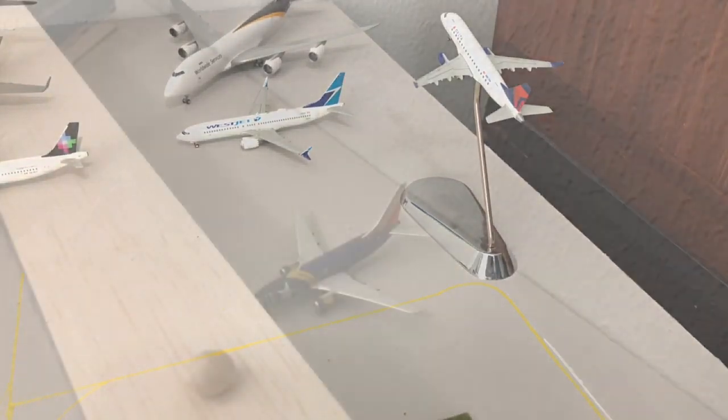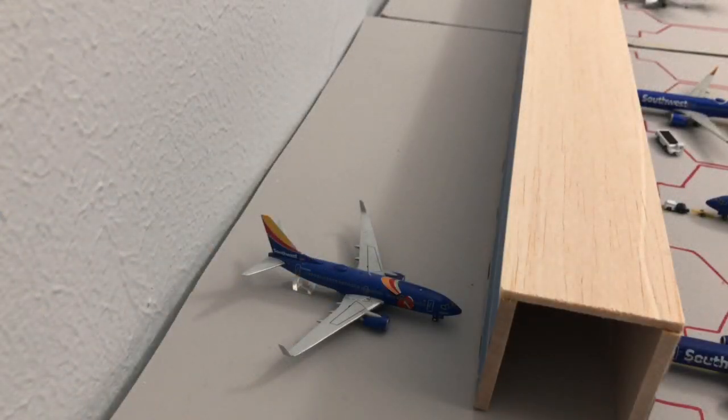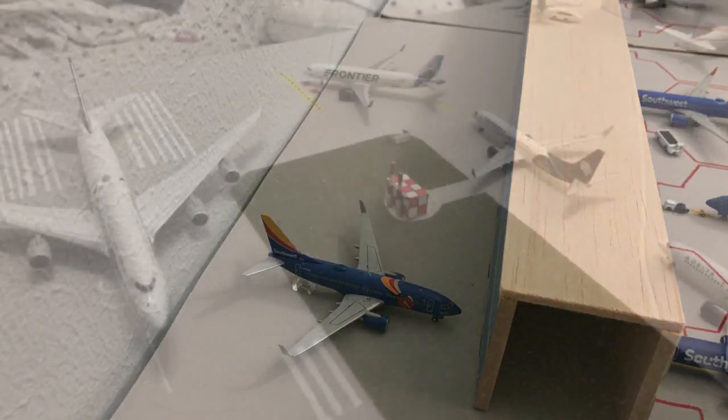See, a good view. Here we have a Southwest 737-700, which is doing nonstop service out to San Diego, and this is in the Battleborn livery. It would be awesome to fly on this. Right here we have a Southwest 737-700 in the Triple Crown One livery, which is doing nonstop service out to New York LaGuardia.